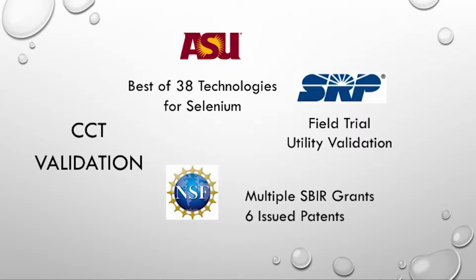We built this company off of multiple SBIR grants, which is why we have a portfolio of 6 issued US and European patents. And lastly, a power plant operator in Arizona, the Salt River Project, has given us a paid contract for a field trial, which is active right now, which is giving us validation in the utility marketplace.